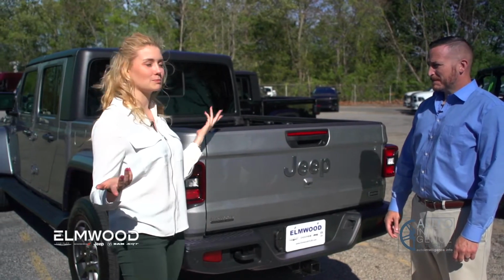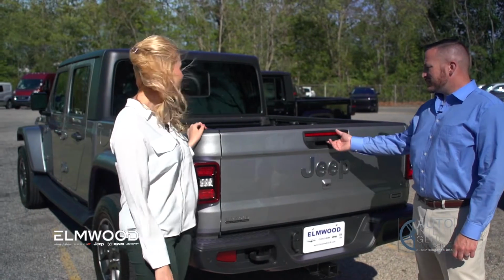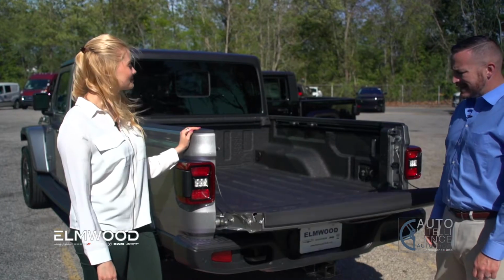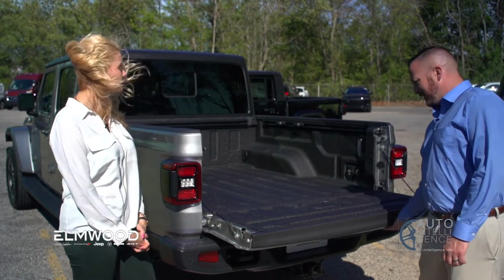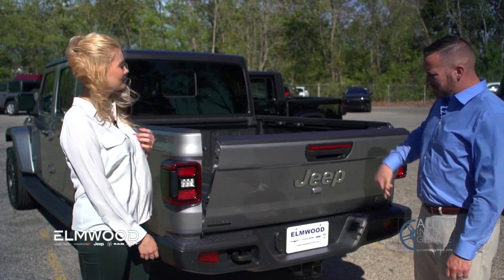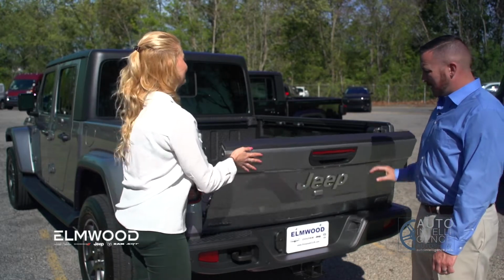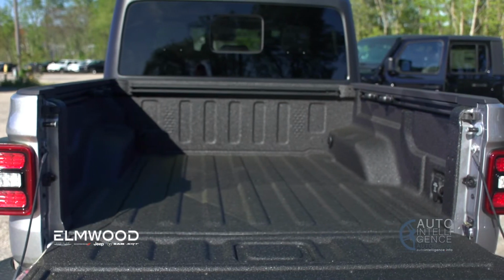Not too big, not too small, and I got up close and the bed looks bigger than I expected. The bed is actually pretty roomy, Chrissy. So the bed length is 5 feet, and with the tailgate down, it's 6.5 feet. And the tailgate is damped, so again, just press the release and it comes down automatically for you. You can feel how light it is with one hand, just close it.